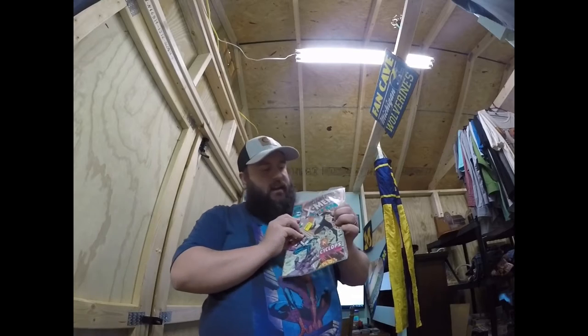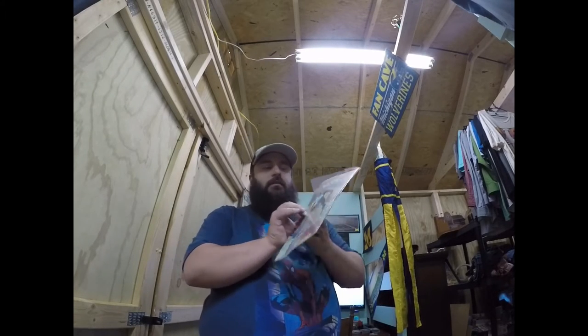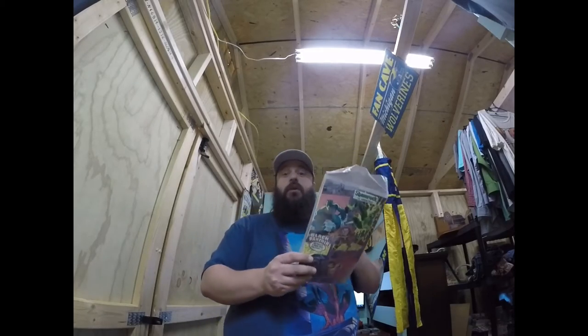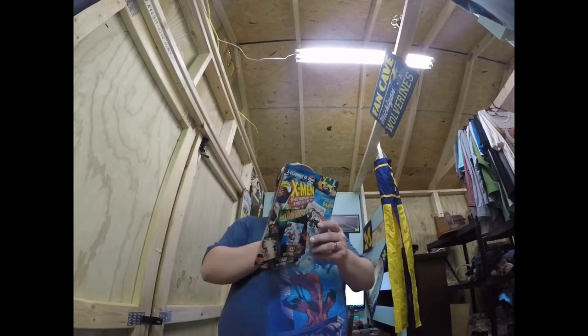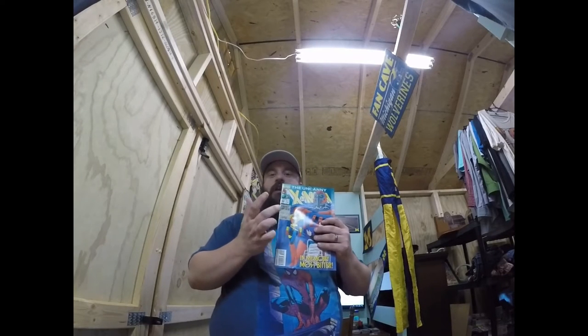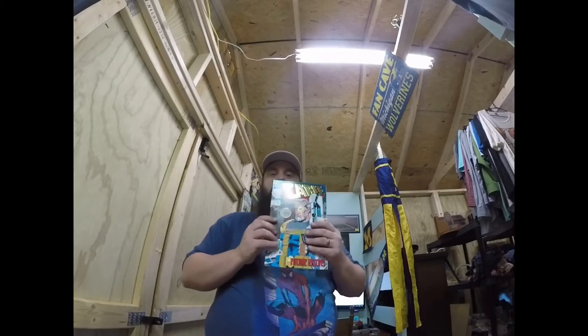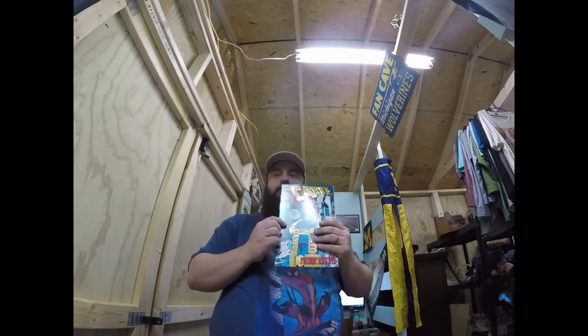This is X-Men introducing Havoc. Pretty good. Not issue number 1, issue number 24. Issue number 1 is worth a lot of money. I'm looking for it. Uncanny X-Men 309. I have 308, 309, and 310 all together, so that's why that one's in here. Ooh, here's a cool one. Cable, issue number one.